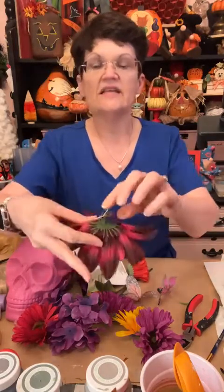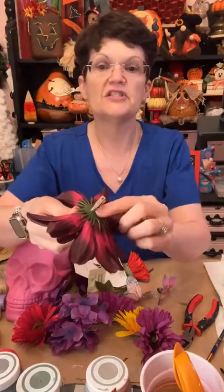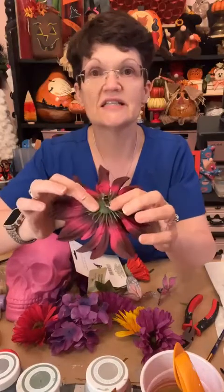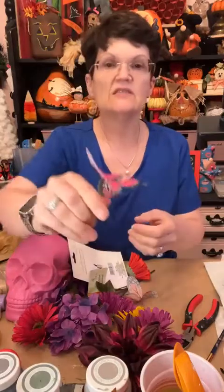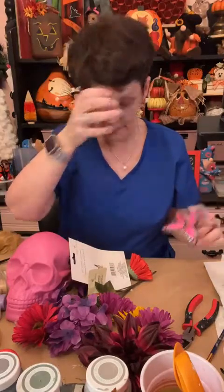All right, so let me undo this here. Hey, Miss Robin. Let me get this off. And you'll have to take this off because it does have a little clip on it. And I'll probably just end up cutting it right here. I don't want to cut this part off because everything's together. Hey, Miss Thelma, it's good to see you. But this right here is a butterfly, and then I've got kind of an orangey, peachy color. Hey, Miss Patty Price. Hey, Miss Thelma. It's good to see y'all. So I'm going to put that on here as well.